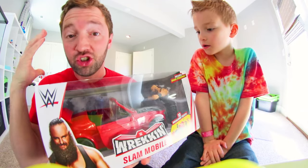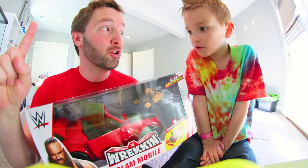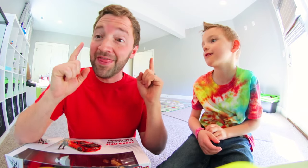Look at that. This is so awesome, okay? First off, this looks just like an awesome car. Spoiler alert, you can bust this thing up. Before we get into this, we're gonna take this box over to that table. We're gonna show you all of it, and then we're gonna play with the dude. It's gonna be so much fun.